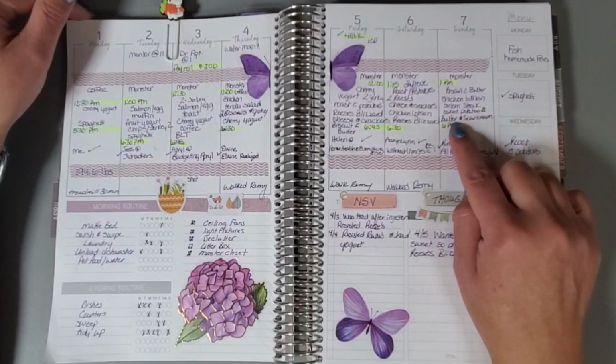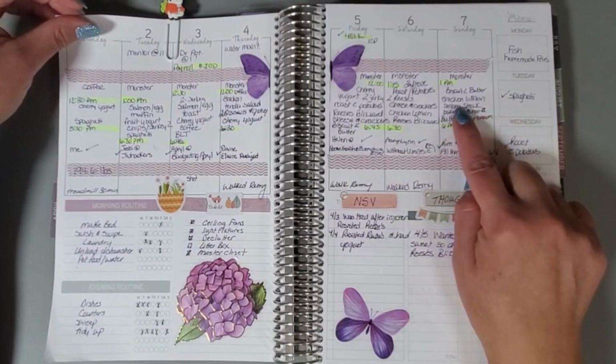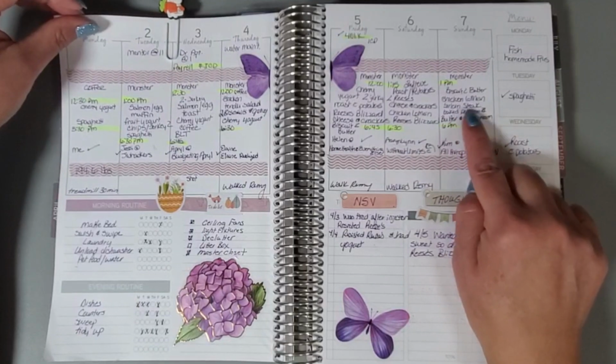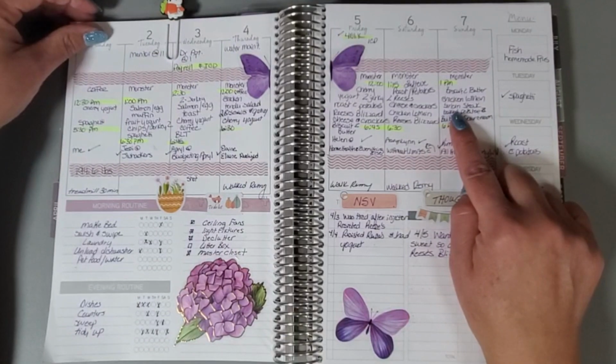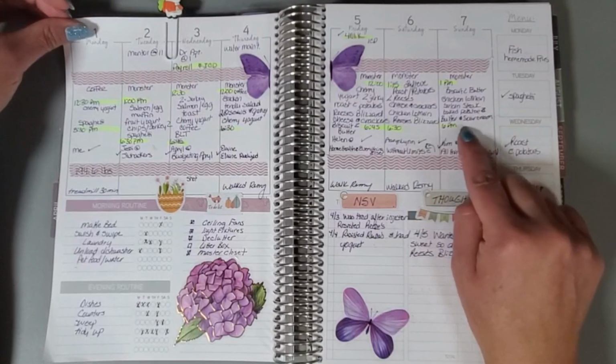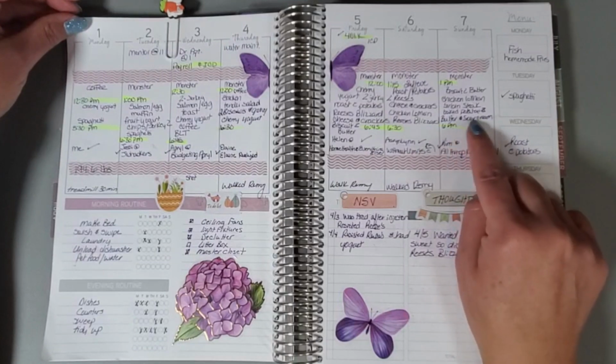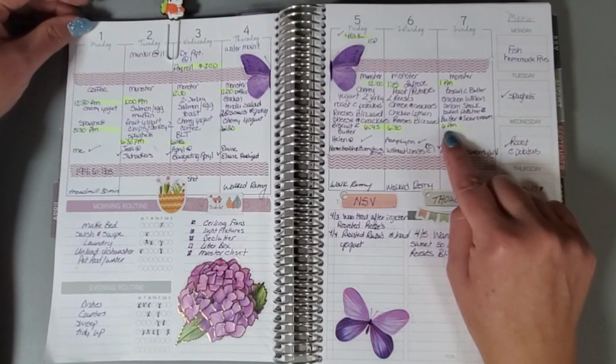Sunday, I had a monster. At 1 o'clock, I had a biscuit with some butter and the leftover chicken lo mein. My husband made sirloin steaks and baked potato for supper, so I had that for supper. And on my potato, I put butter and sour cream. And usually I like the light sour cream, so it was a light sour cream.